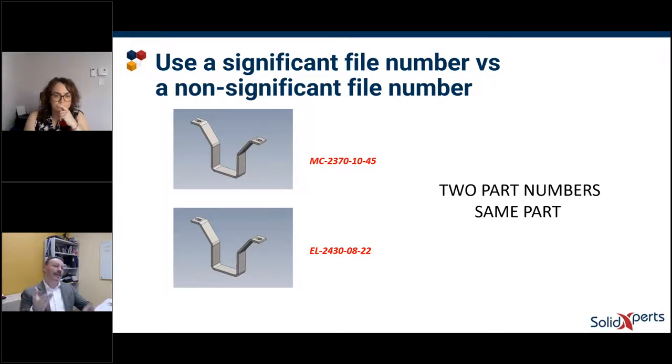So you're maintaining an inventory with identical parts bearing different part numbers. And we see that a lot. I mean, it's not something I'm inventing right now, I'm making up. It is something that we see at our customer premises, that this happens.